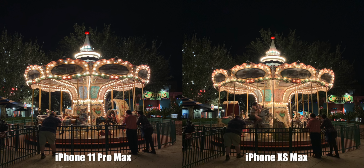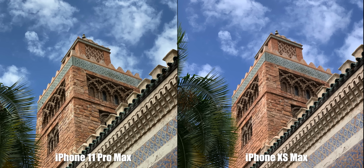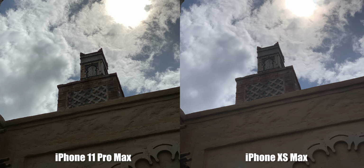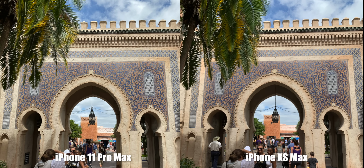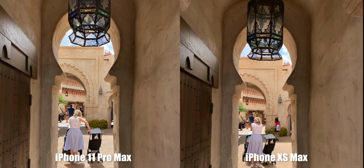The daytime might not be as drastic, but the wider front-facing camera, the addition of the ultra-wide angle, better video, and most importantly, the insane improvements to the nighttime photography, I'm saying it's a go. If you can afford it, I would do it. If you decide to keep your iPhone XS Max another year though, that's not a bad choice. It's still a beast and it still takes great video and photos.